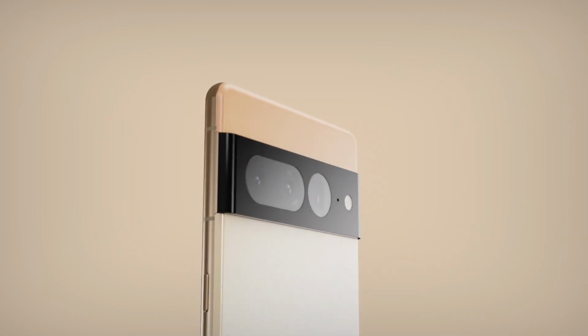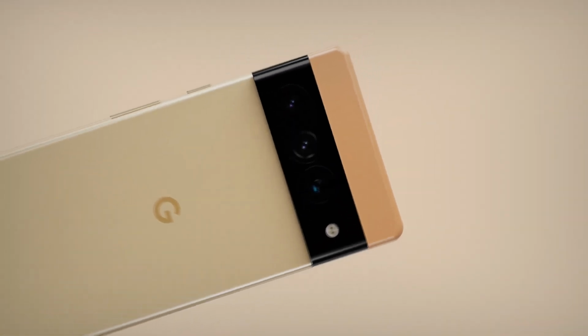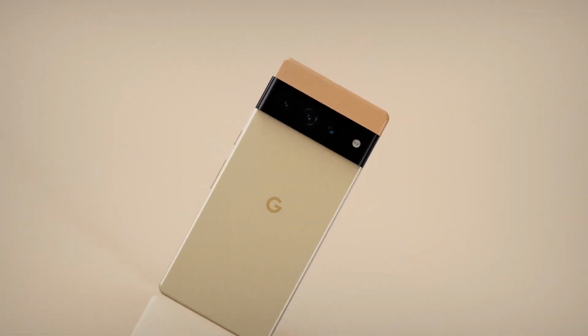Well, honestly, guys, I would say it's not. The Pixel 6 is still one of the best phones to use, and it's one of my favorites right now. And I'm actually going to pull up a quick overview we did of it just to show you how cool this device is. So let's take a look at it.